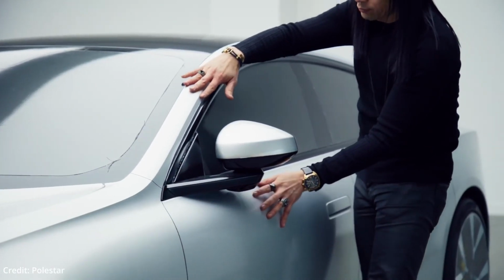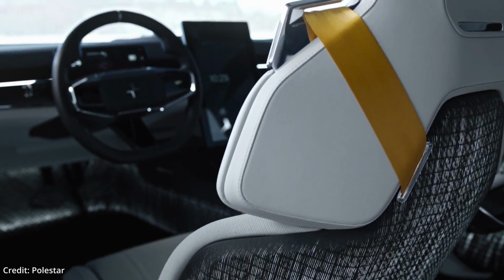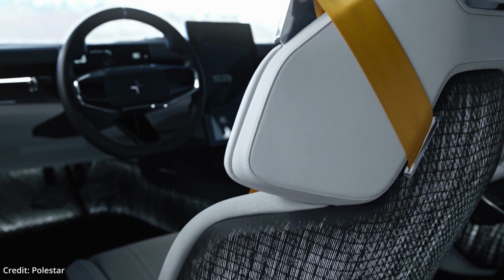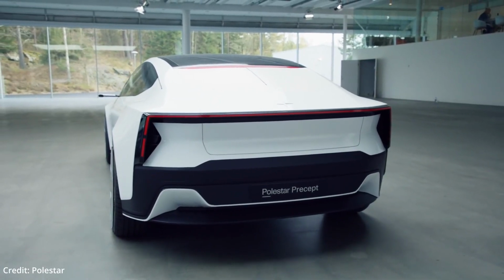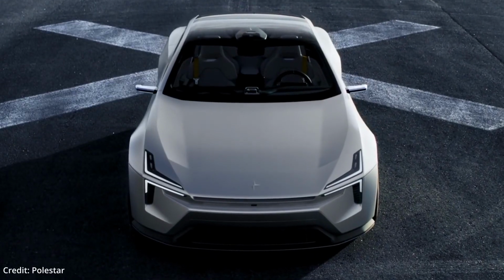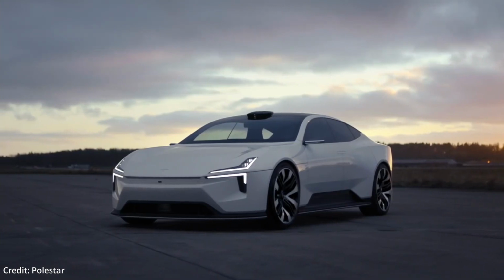We also get a peek inside the Polestar 5 where we can spot a similar portrait center touchscreen and horizontal digital instrument cluster as on the Precept. Now, you should know that the performance EV is shown here with production readiness in mind, which means it could see more changes further down the line.